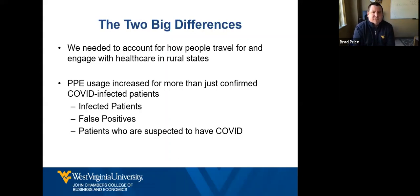So the two big differences for us were we needed to account for how people travel and engage with healthcare in rural states. And then PPE usage increased for more than just confirmed COVID infected patients. If you go into a hospital presenting with COVID symptoms, especially early on, you could wait 5 to 10 days for a COVID test to be returned. Until you were actually confirmed, what were they supposed to do? Well, they had to treat you with COVID protocols.